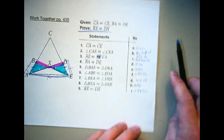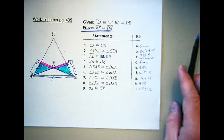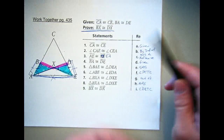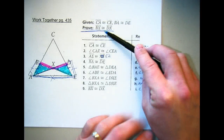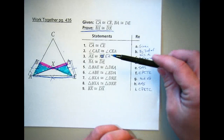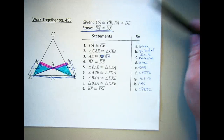Would it be better to work down in order? Because I kind of jump around proving things. Well, usually you're not going to be given the statements, so I would say work backwards from your prove point. Now, it doesn't mean your numbering actually has to be backwards, but your thought process has to go backwards. Okay?